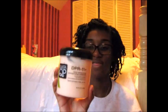Then I ran out of a deep conditioner. I usually use the Hair Honey Mayonnaise by Root Organic Stimulator, and I always used to buy that, but I wanted to try something new. So I wanted to try the Elasta QP Deep Penetrating Re-Moisturizing Conditioner. I've seen two reviews on this, and they say that it isn't as good as the original formula. I've never tried the original, so I wanted to try this for myself. I'll tell you how this goes, and my mom is going to be using it too, so I can tell you how it is on permed hair and natural hair.